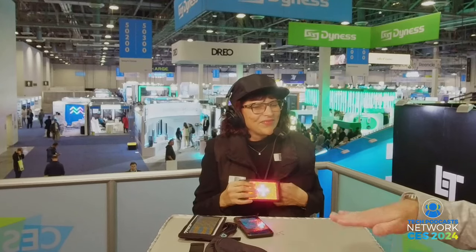Do you have magnetic charging yet? Not yet, but this could be the next thing. Instead of plugging the cord in, I just lay them down on a slab and boom, they're all charged up. Exactly.